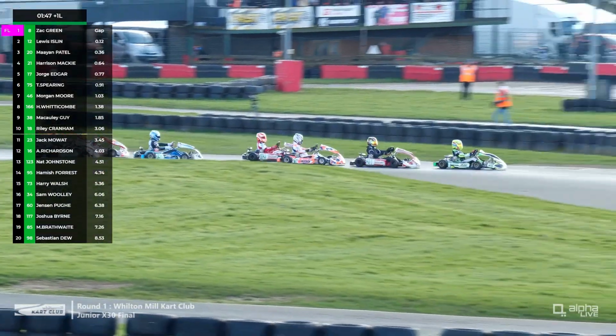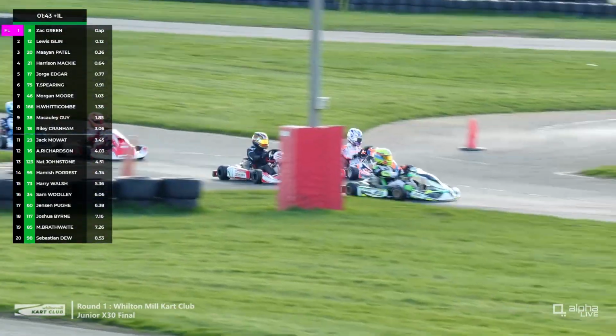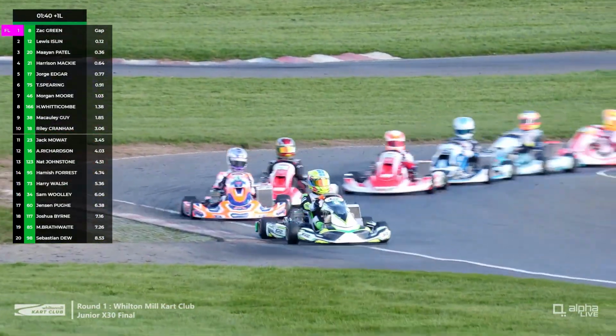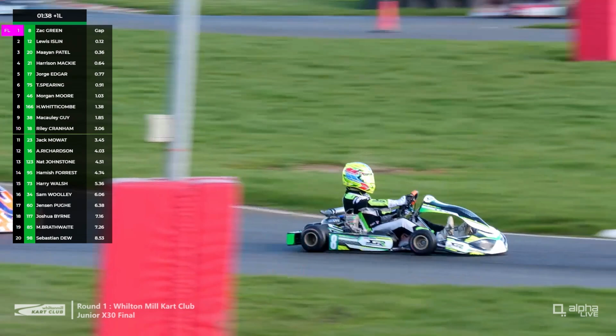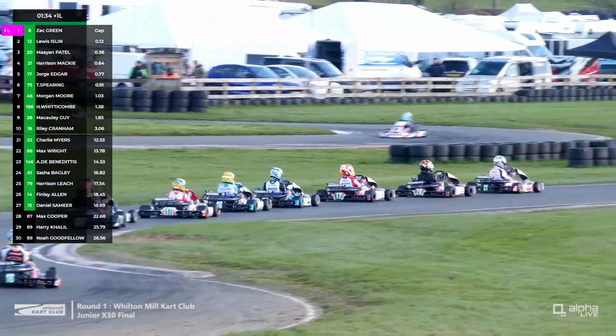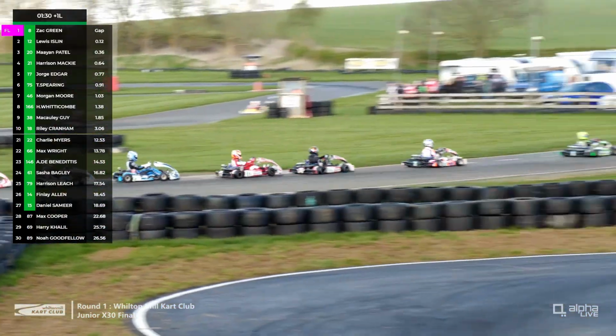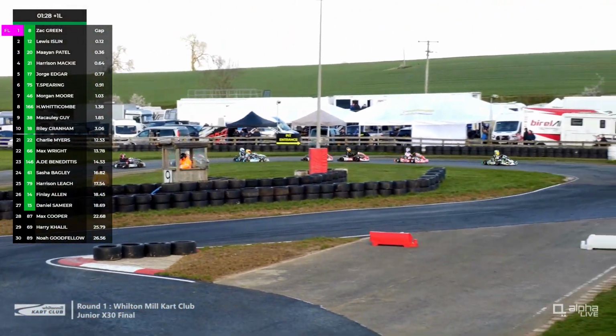And look at that, brilliant defense there from Zach Green. Parks it in the middle. That's exactly what you need to be doing. That's not Mayan Patel. That is Harrison Mackie, who started the lap in 4th place, finds himself back up into 2nd. This is absolutely exceptional. I can't find the words exactly. I'm going to have to find my dictionary.